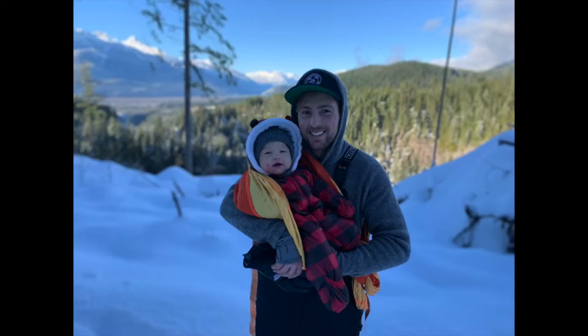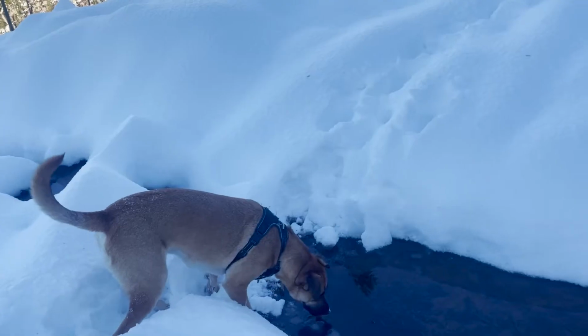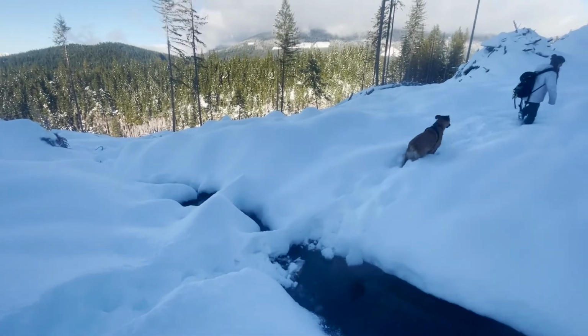We took some photos along the way, and before I know it, Dre was bagging peaks by himself. Oh, he's tippy toeing. Oh, what a jump.